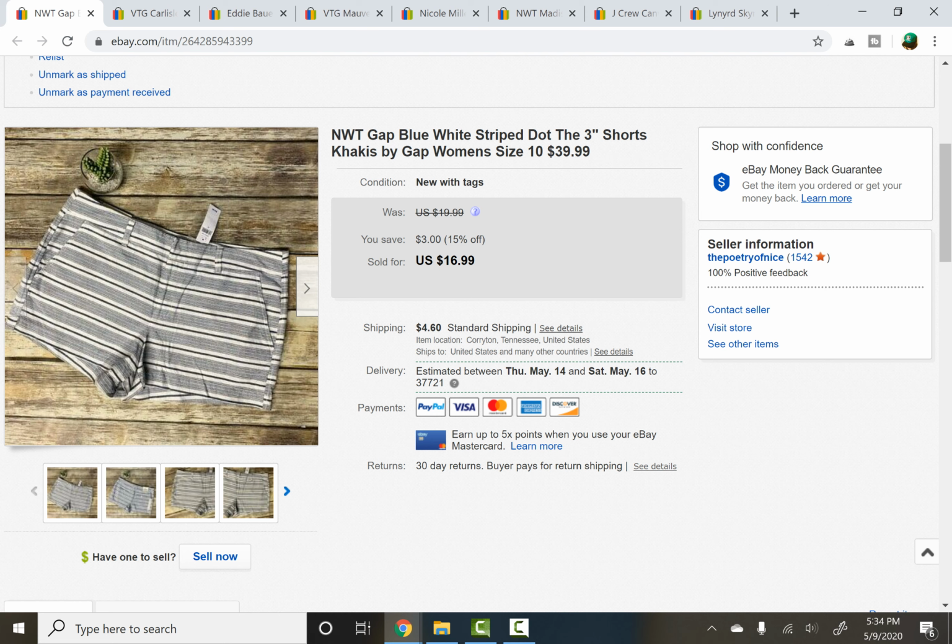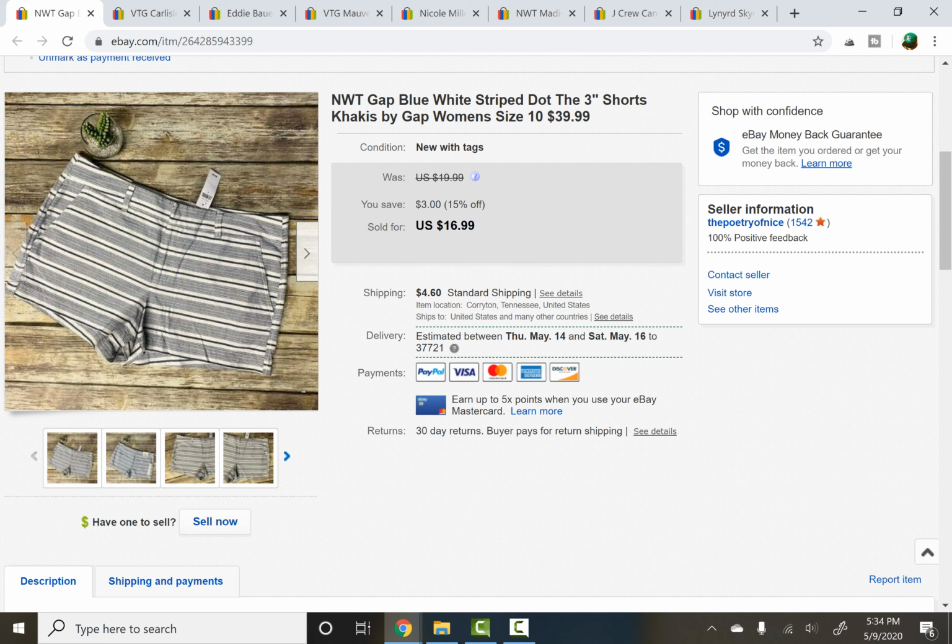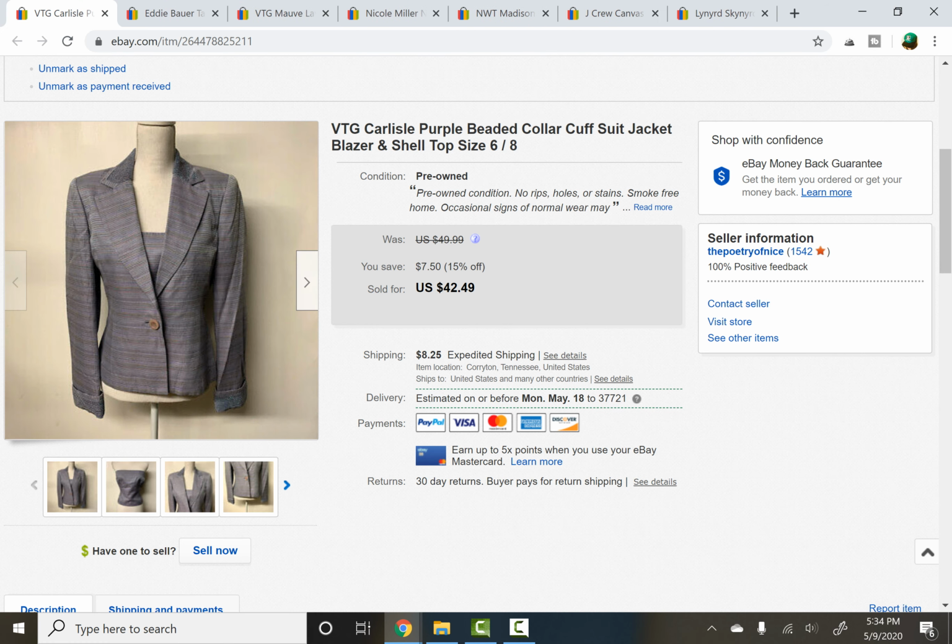Newer tags Gap blue and white striped shorts. They originally retailed for $39.99. They sold for $16.99 on a 15% off sale. They've been listed since last season, so probably a good 6 months on those.